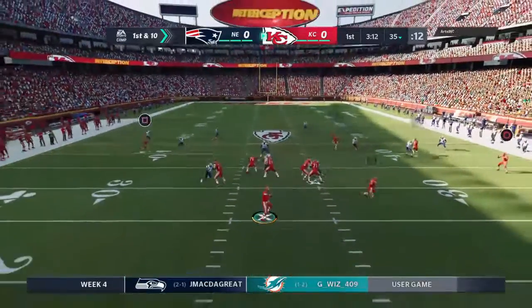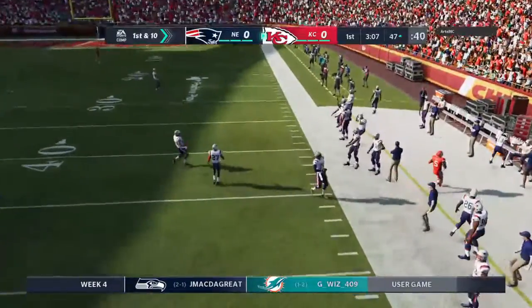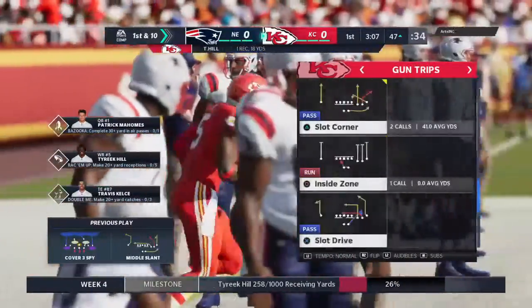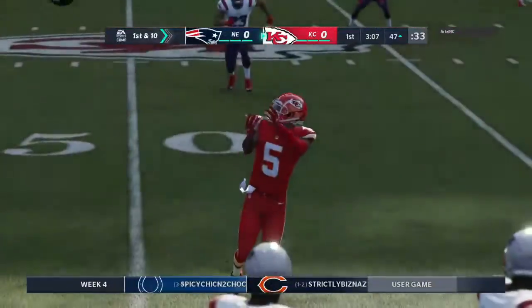So after the INT, here's Mahomes. That one caught by Tyreek Hill. And he'll take this to the other side of midfield before going out of bounds. An excellent way to start the drive there, 18 yards. 1st and 10 at the 47-yard line.